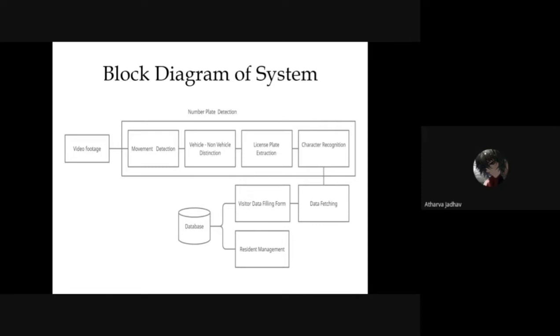This extracted number will be compared with the resident table, and if no match is found, that means it's a visitor's vehicle. If it is confirmed it's a visitor's vehicle, we will simply fill a form for the visitor's details, and this will be stored in the database. So in the database, we will have a resident table which will have the information about residents too.